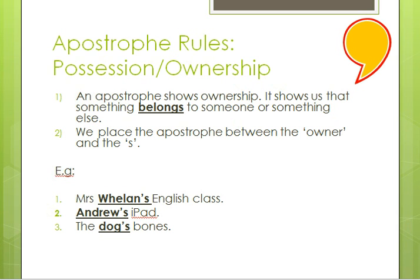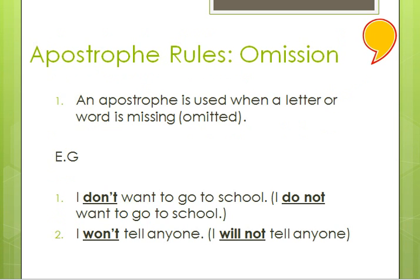The first of which is for possession or for ownership. So an apostrophe can be used to actually show someone owns something or it belongs to them. And we place the apostrophe in that situation between the owner and the S. So for example, Mrs. Whelan's English class, Andrew's iPad, the dog's bones. So the apostrophes there show that the item afterwards belongs to the owner. So this is your first rule.